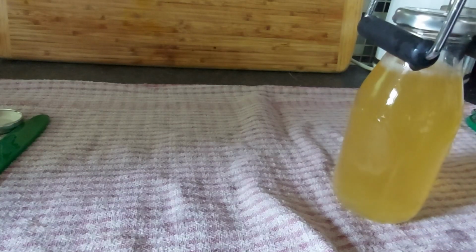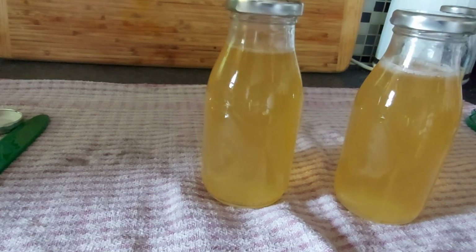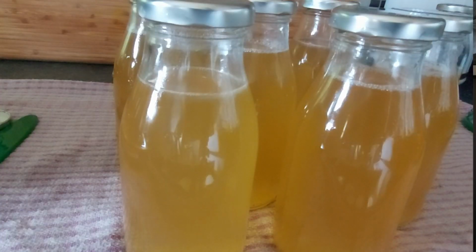Once the 20 minutes is up, you need to remove it. Be really careful because it will be extremely hot, and do not place it directly down onto your work surface or chopping board. Make sure you put them onto a tea towel or a cloth. Now all you need to do is tighten up the lids while they're still warm and leave them completely alone until they've completely cooled down. And that is literally how easy it is to make your own cordial.